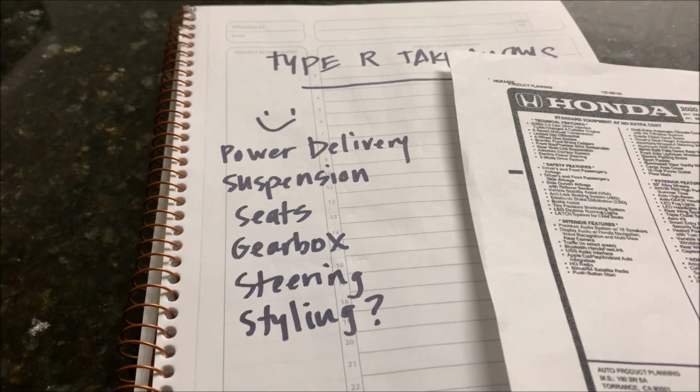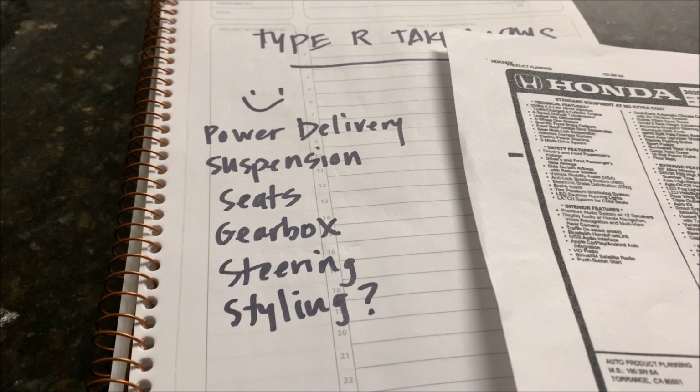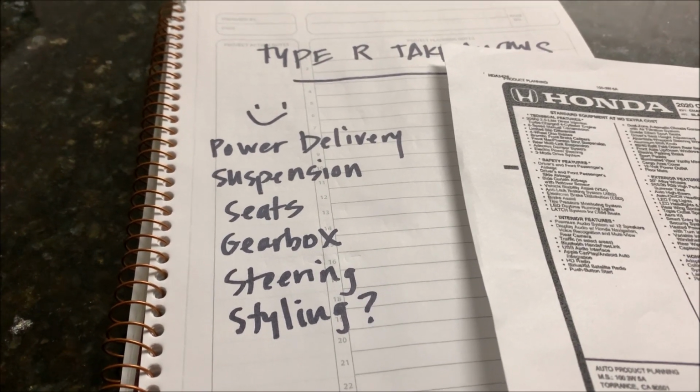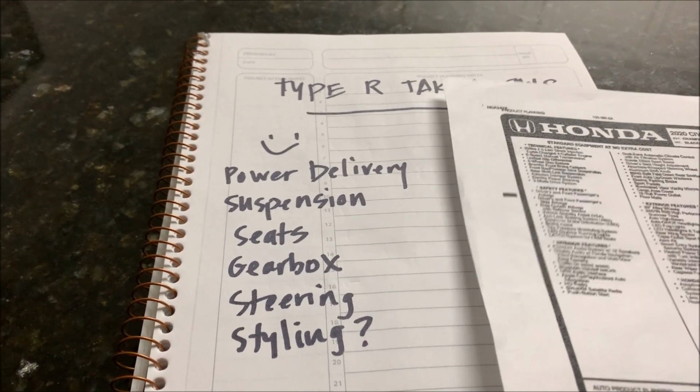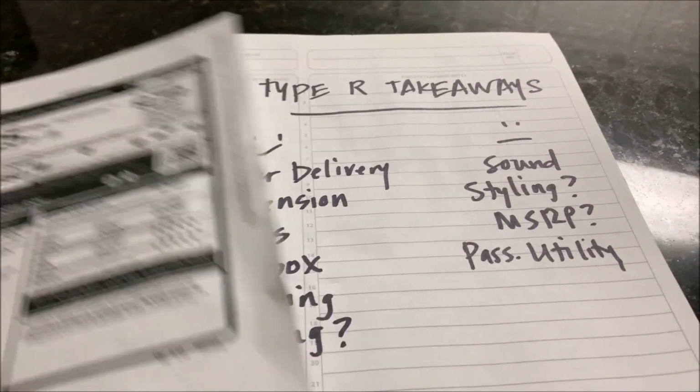Styling can go either way. I know this has been out for a few years, so it's starting to grow on people a little bit more, but it can still be a little bit over the top for some people. Let's look at the other side now.